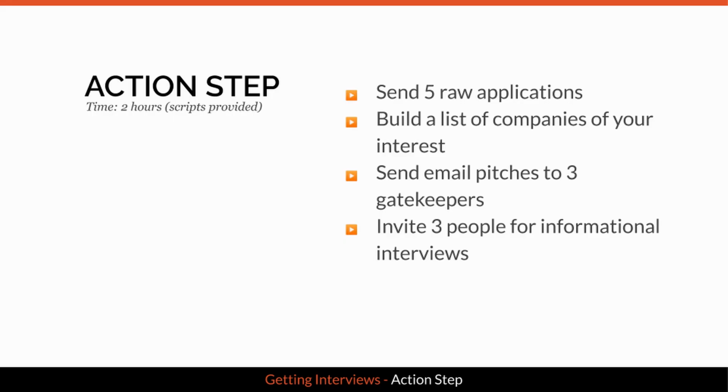So, here is your action step for today. You are going to need 2 hours and I've provided scripts to help you do this. Send 5 role applications using the job boards that I recommended. Build a list of companies you are interested in, no matter if there's an opening or not. Send 3 email pitches to 3 gatekeepers. And finally, invite 3 people for informational interviews.